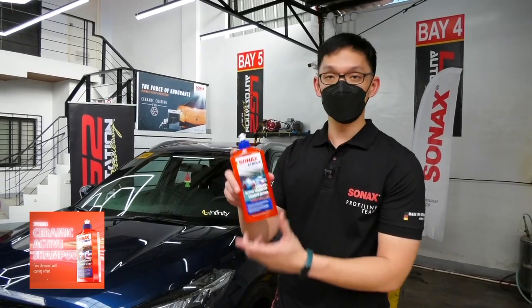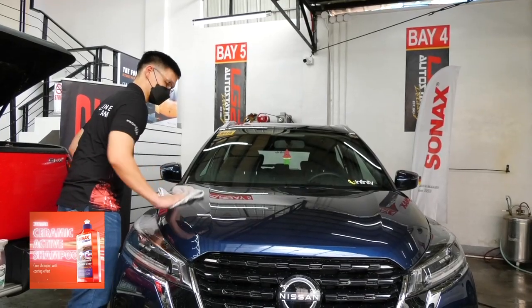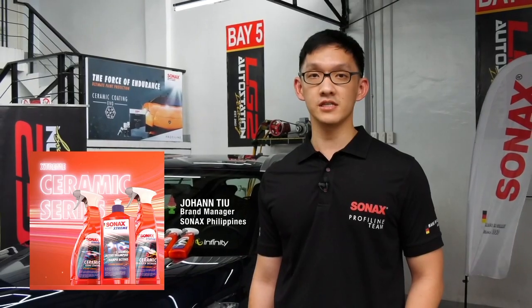So that's how easy it is to apply the ceramic active shampoo. If you want instant ceramic coating on your car while washing, you can just get the active shampoo and you'll instantly have a thin ceramic sealing on the paint. So that's how easy it is to apply the Extreme Ceramic Series from Sonax.